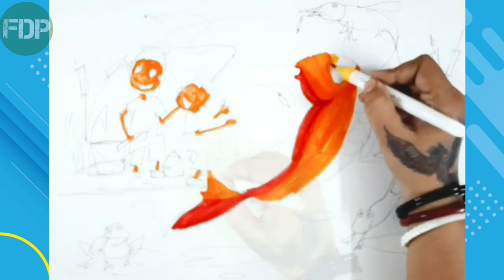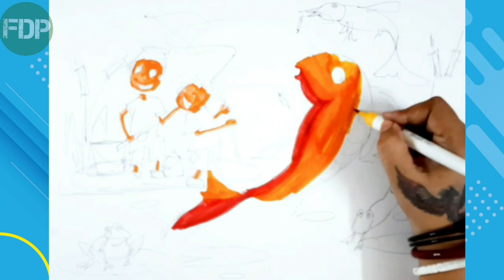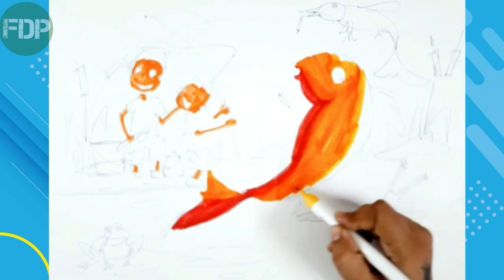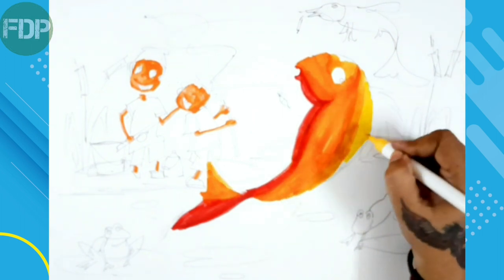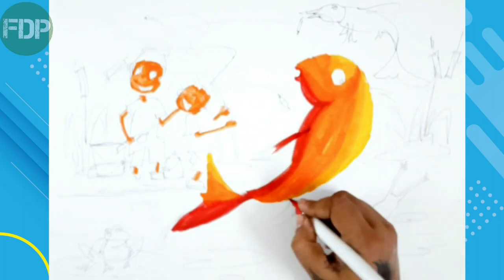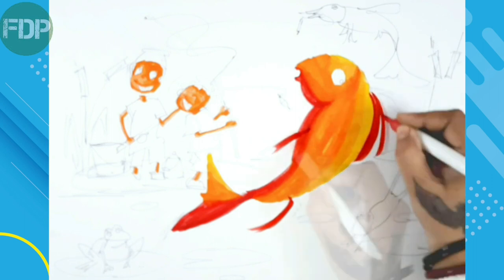Fact number 1. Did you know that clownfish have a special relationship with sea anemones? They live among the tentacles of these creatures, and the anemones provide them with protection, while the clownfish keep the anemones clean by removing parasites.